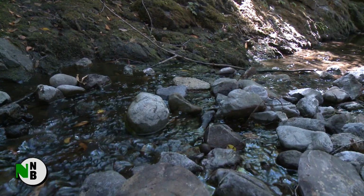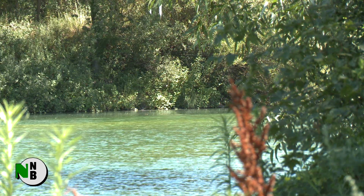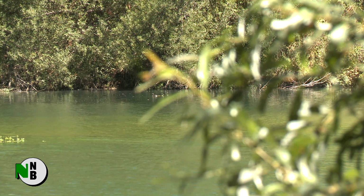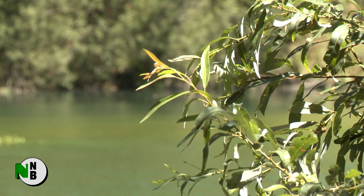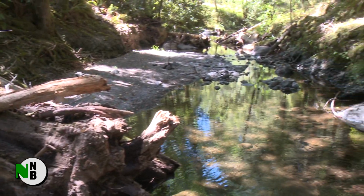No one predicts the Russian will once again support the huge salmon runs of the past, but acting on this new knowledge may help ensure that wild runs of coho continue to be seen in North Bay streams for years to come. Along the Russian River, Karl van Amburg for News of the North Bay.